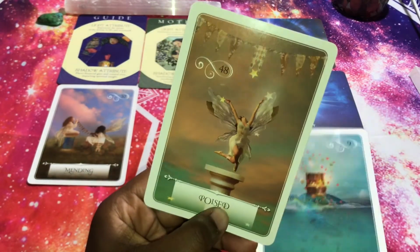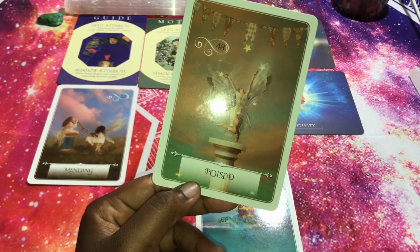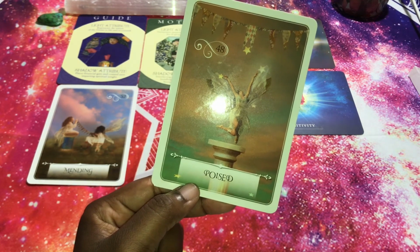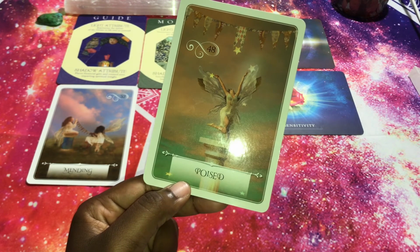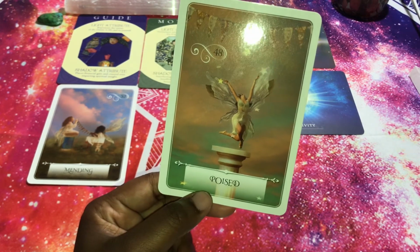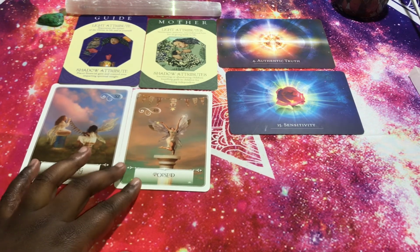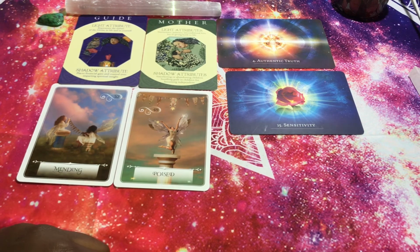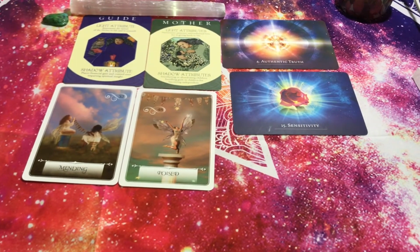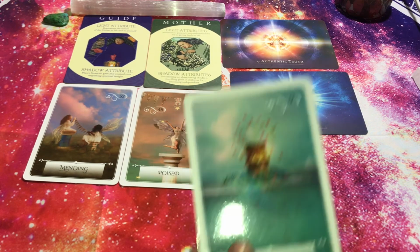Okay, and Poised. I'll start with Poised. When I looked at this card, I definitely got grace. I feel like you're very graceful. And we have a lot of fairy wings here, so you may be really tapped into the magical fairy realm. I'm not really familiar with all that, but that's just what I'm getting. You have a lot of grace about you. You're that nurturer. It doesn't have to just be for plants. You're just that nurturing person that cares and likes taking care of things, people, places, whatever.